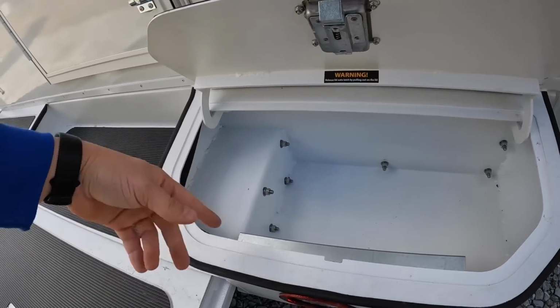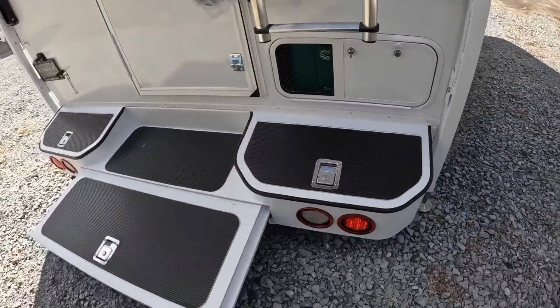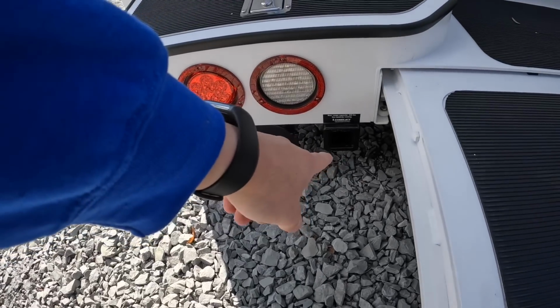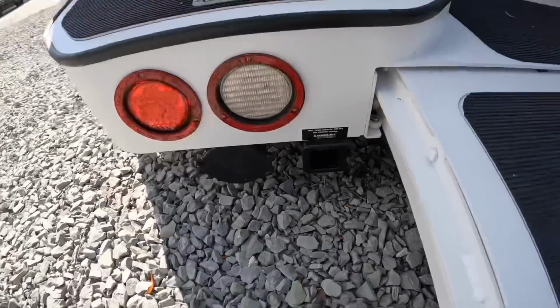These are not watertight, not weatherproof or anything like that, so don't put anything in there that you don't want getting wet. LED lights are built into the bumper. On this side, you have your sewer hose storage and your Torque Lift little hitch there for like a bike rack. Don't exceed 300 pounds, it says.